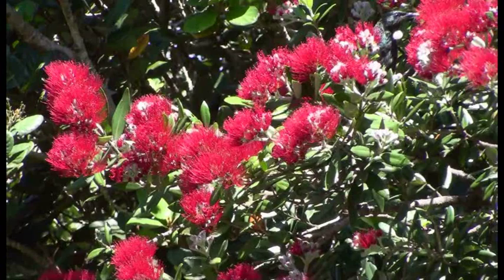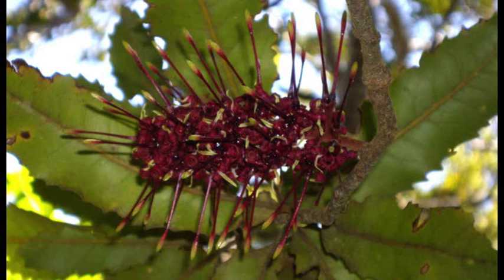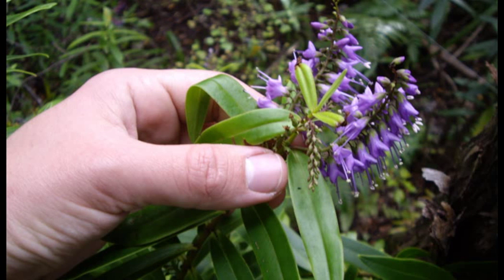So for this study we're focusing on 3 plant species: Pohutukawa, which everyone knows is a coastal tree in the north of New Zealand; Rewarewa, which is a tree that has big showy red flowers and grows in the middle of forest; and a hebe species that grows in the understory of New Zealand forests.